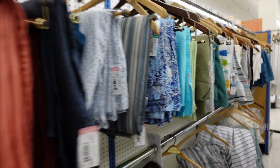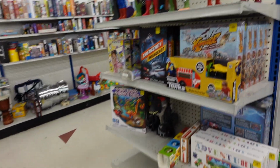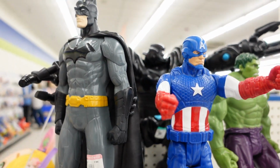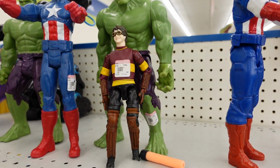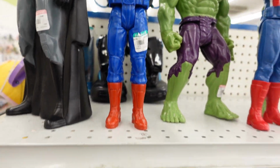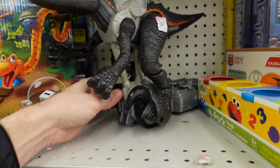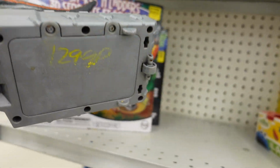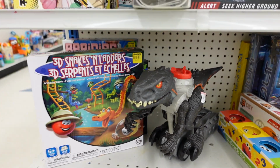Take a look at the Marvel Universe. Batman, Captain America, Hulk. Two Captain Americas, two Hulks. Oh, Harry Potter. $3.99 on those guys. Toy section here looks to be pretty good. $12.99. I don't know if that's the Jurassic Park or not. Some of the Jurassic Park ones can be worth some decent money. But again, I don't really want to ship that large toy.